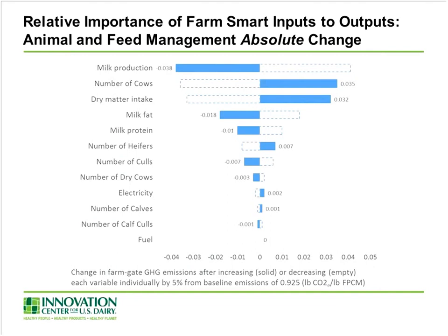You can see that the number of cows is the next highest driver of the carbon footprint, and it's in the opposite direction of milk production. That means that if there are more cows in the farm, it's likely that that farm will have a higher carbon footprint, and so on and so forth. You can keep on going through the list of input variables, and you can see not only the magnitude of the absolute change, but also the direction in which that change occurs.